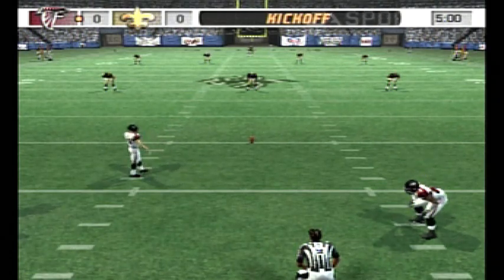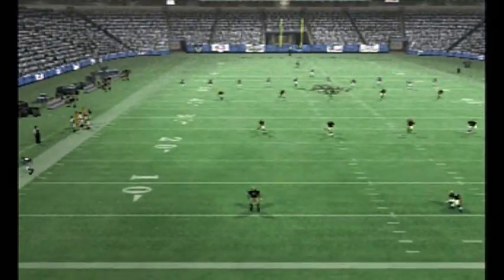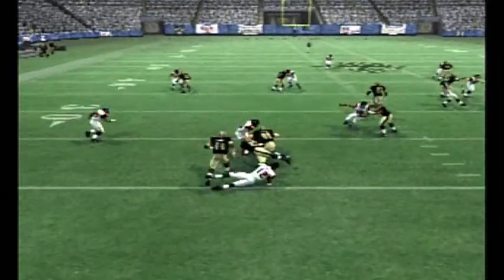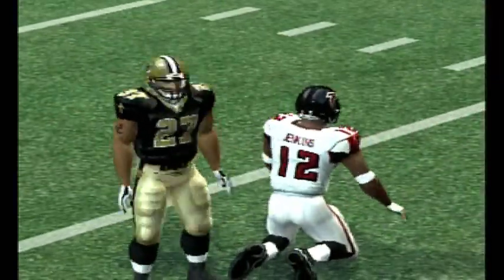Number two in to kick this one off. This one is handled by Stecker. Stecker returns this one to the 23-yard line.